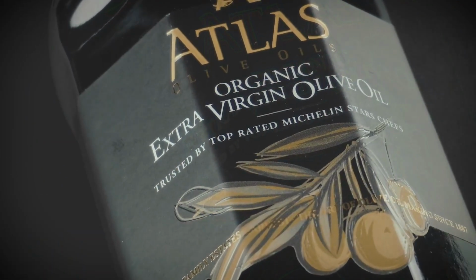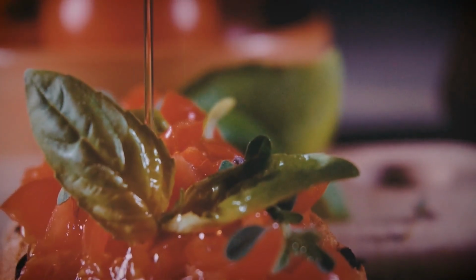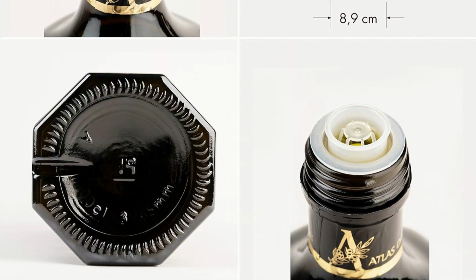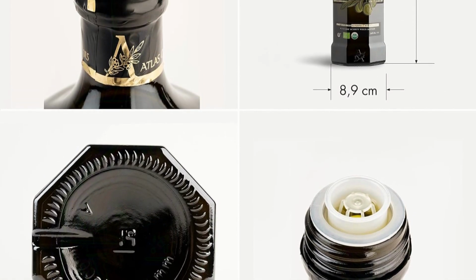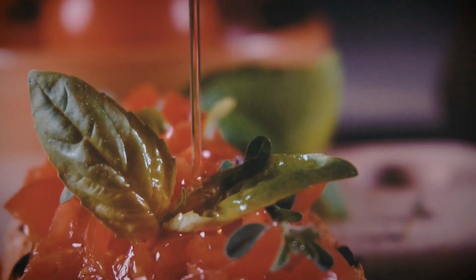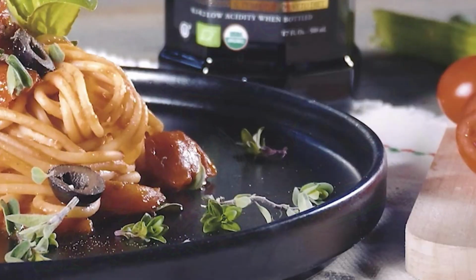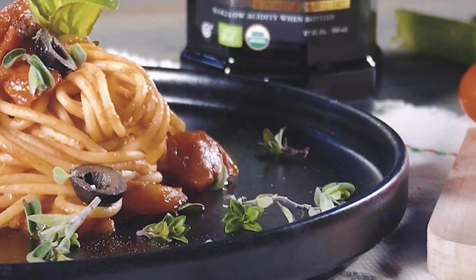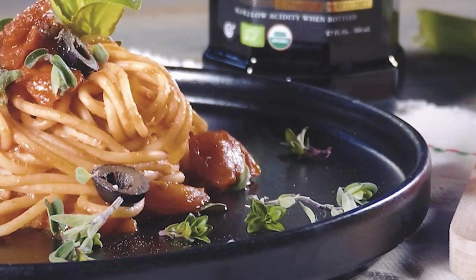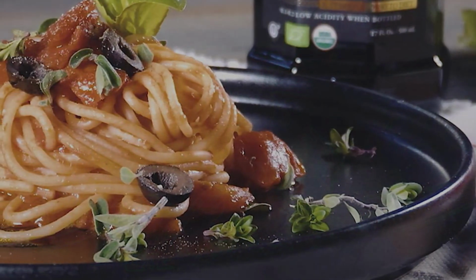The flavor profile is where Atlas EVO truly shines. With delicate notes of almonds, basil, lemon, and sweet banana, it delivers a complex yet balanced experience that enhances everything from roasted vegetables to fresh salads and homemade marinades. Whether used for sautéing, drizzling, or as a dip for crusty bread with herbs, the smooth and lightly fruity taste makes every meal feel gourmet.